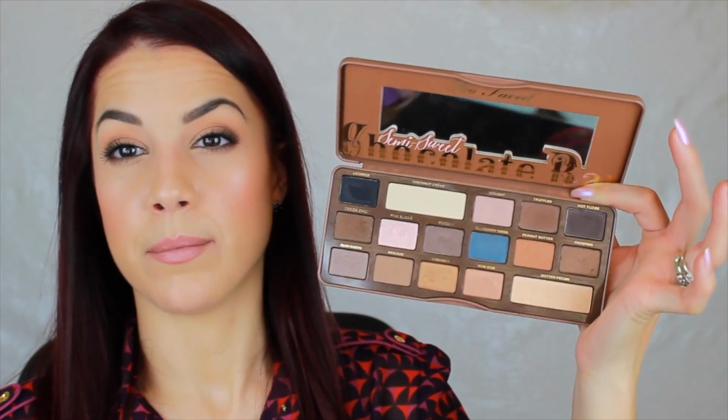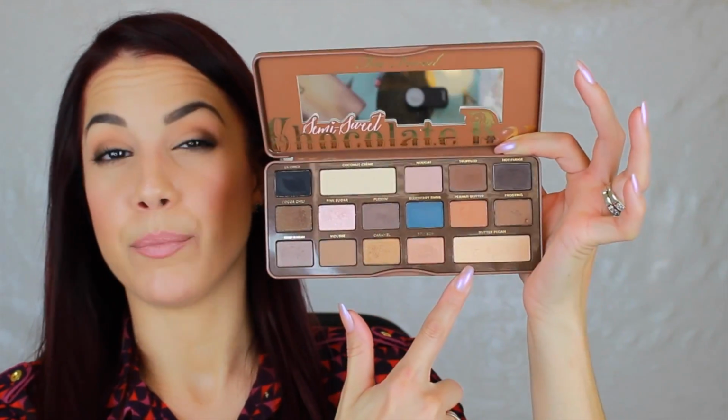It's really great for the crease and blending out. Coconut cream is good. Butter pecan is a beautiful shimmery color. I've used this to highlight the tops of my cheekbone, and it's gorgeous. It's what I have on the inner corner today and on my brow bone. It is just beautiful. It's the perfect everyday palette.